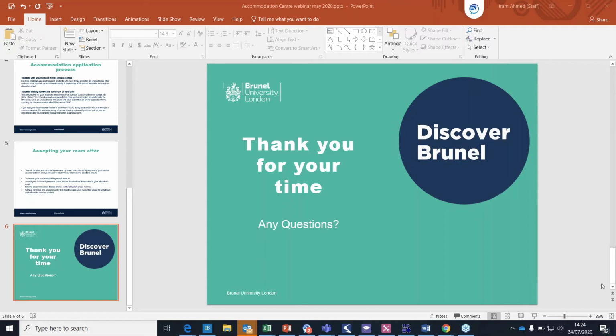Mini fridge, if you require this for medical reasons specifically, what you would need to do is, once you're allocated a room, contact the residences team at res@brunel.ac.uk, let them know about your request, and then they will reply to you directly on this provision and give you authorization to have a mini fridge in your room.